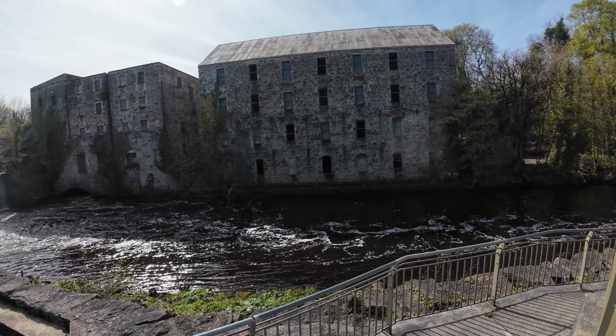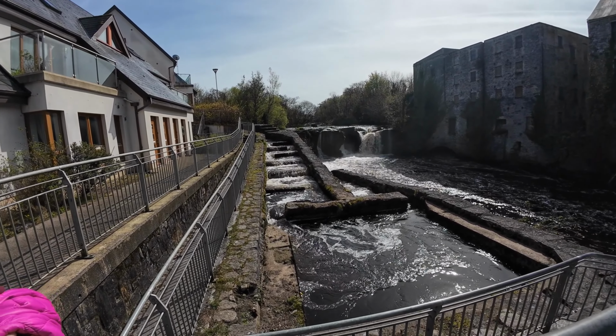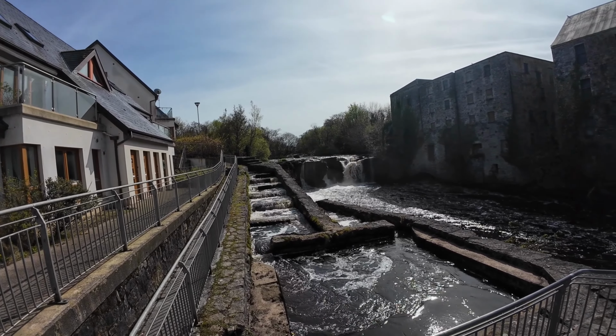We're here at the mill. Mill Falls Waterfall. No, Mill Falls Waterfall, in Sligo. I knew it was something like that. But yeah, well, that's the waterfall.